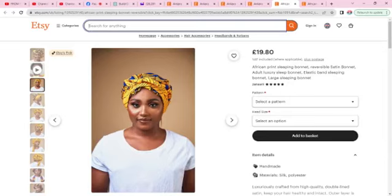The beautiful thing about African fabrics is that they are just like Africans themselves: vibrant, colorful, and very beautiful. So you always see people who want these items. You will always have a market for these items.